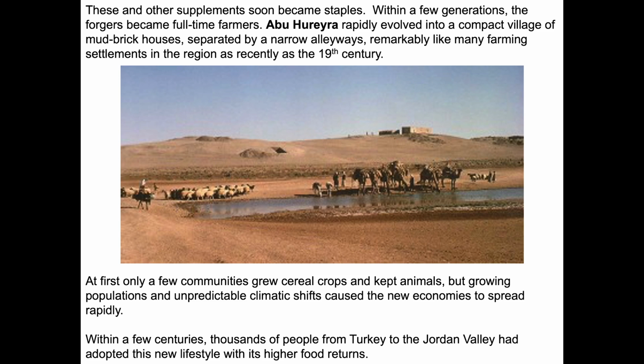They saw something that worked, and they said, I want that. Within a few centuries, thousands of people from Turkey to the Jordan Valley had adopted this new lifestyle with its higher food returns. So you get more for doing less. That's the story of humankind.